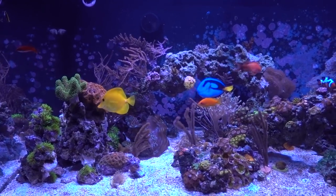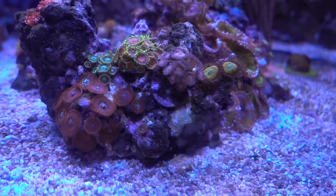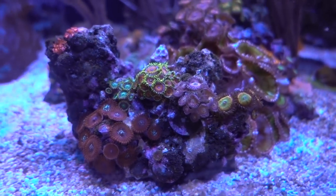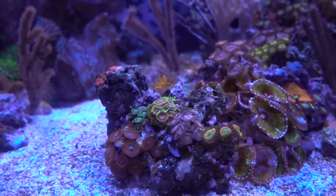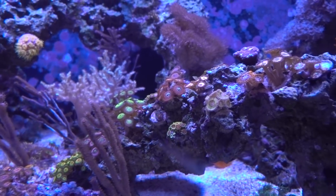Three days later. I wish I could say that he has really attacked the Aiptasias, but as you can see, the Aiptasia is still there. I don't think the Aiptasia number has really decreased. But then again, the fish has only been in the tank for a week or so, so I will be patient. And we'll see what develops.